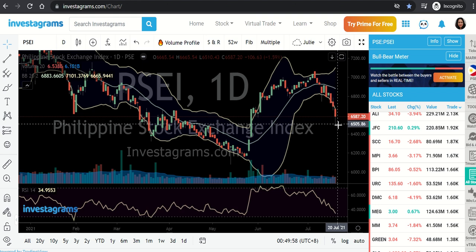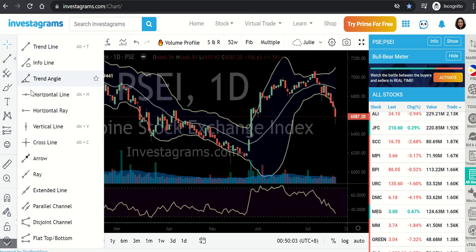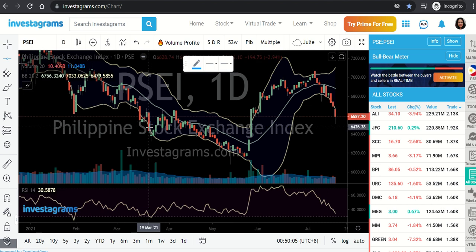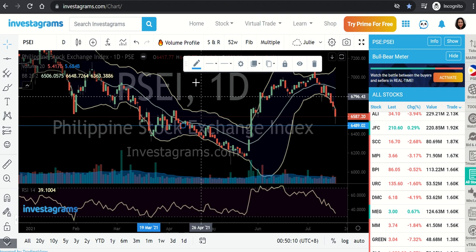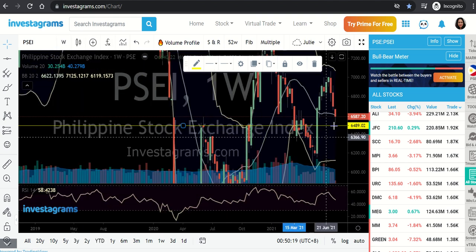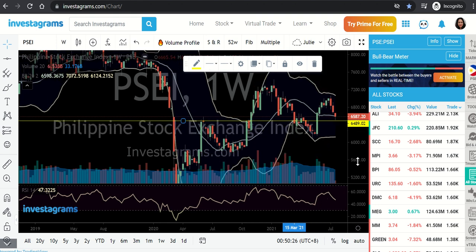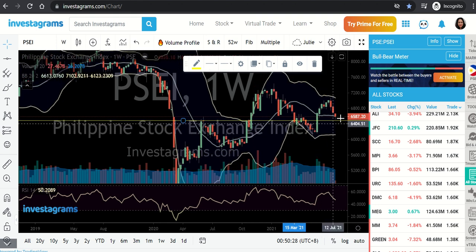We might even see some continuation up to the 6,493 area. So I'm just being conservative here that it could just linger within that range in the coming days. As you can see here, previously we had your resistance formed at this level. You can even do a weekly so that we have a clearer picture. As you can see, there's a resistance here, and it might go in that direction for now, stabilize first before we move back again.